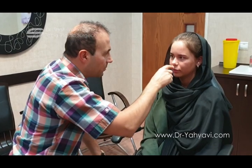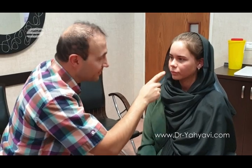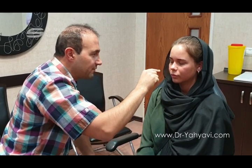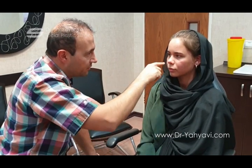It seems that the upper lip is a little bit long. Exactly. We can reduce the length of the lip during the operation at the same time, by removing a strip of skin from beneath the nostrils. We have two ways, one from the lip and one from underneath the nose. But this one is very suitable for you because the scar will be somehow imperceptible. Nobody understands what has happened here.